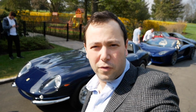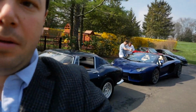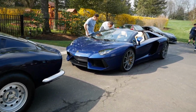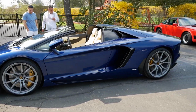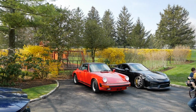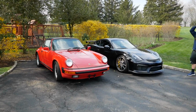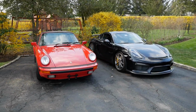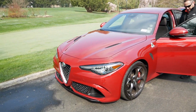Also, I couldn't help but notice this beautiful 275 GTB Ferrari. Probably the most expensive car around here. Pretty sure it is. And parked right next to the Lamborghini Aventador Spider. On the sideline, if you can call a sideline anything around here, I have a very nice 930 Targa and a Cayman GT4.